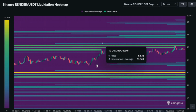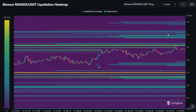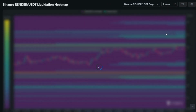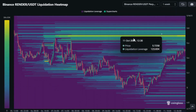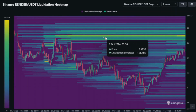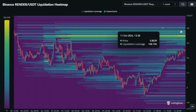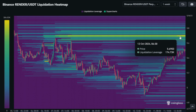So the next important topic is liquidation. Like I always say, don't look at the 24-hour. Let's take a look at the weekly chart and see where the liquidations are for Render. As you can see, this beautiful yellow line, which indicates there's a lot of liquidity there, is going to get grabbed.